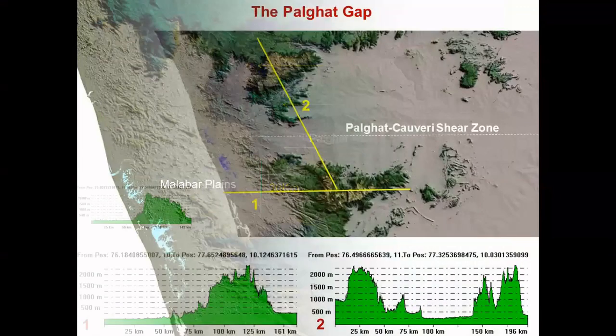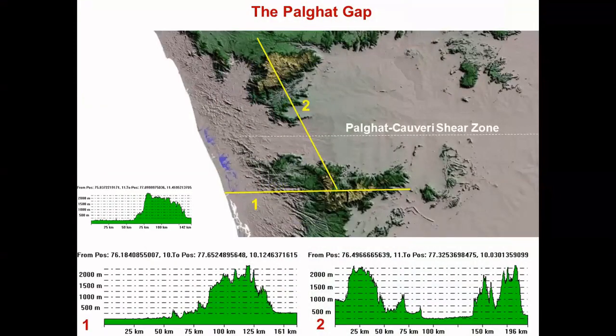If you take a cross section of the Palakkad Gap, there are two things you will notice. The first is that from the coast to the Annamalai Hills on the other side, you have a sudden rise of mountains, and then it again joins Tamil Nadu. If you take another section, from Annamalai to Nilgiri through Palakkad Gap, you see the Annamalai mountains, then the Palakkad Plains, then the Palakkad Hills, then the Attappady Valley, then the Nilgiri Hills.